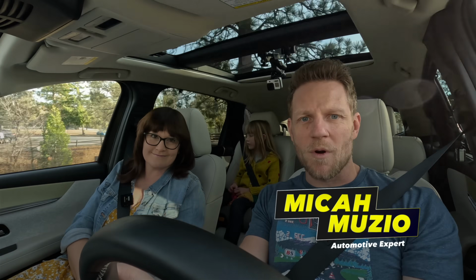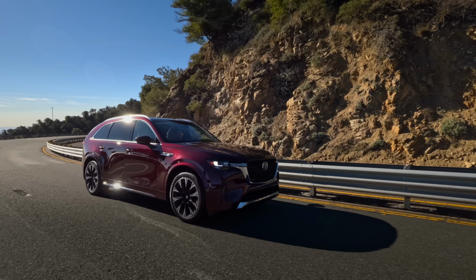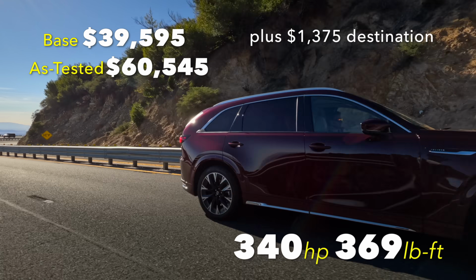We're driving a 2024 Mazda CX-90. It's a 3-row family SUV, midsize. Coming up, we're going to explain why this CX-90 is way better than the last CX-90 we drove.